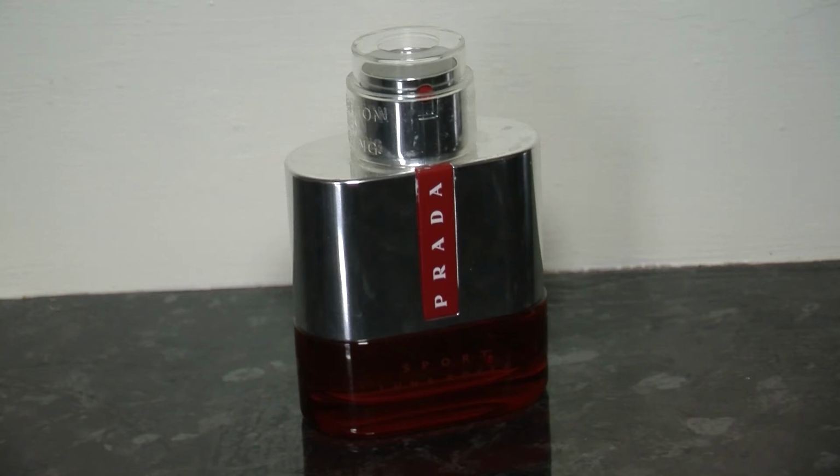Just to give you a bit of background, the vanilla and the lavender are really the key notes in this. The vanilla gives it a kind of softness that offsets the fresh lavender, and it gives you, dare I say, a kind of detergent vibe. It's very nice, it's very clean, but also a little bit warm and cozy as well.